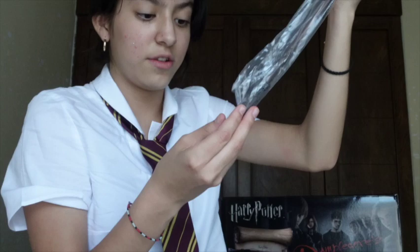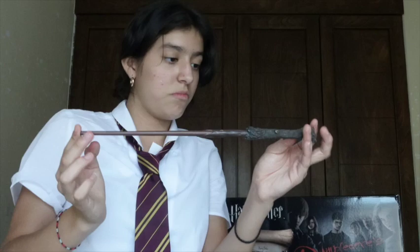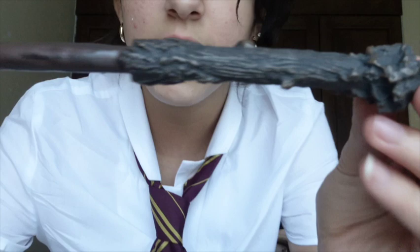Okay, so we're going to go in order. First things first, it's Harry Potter's one. It's in this little bag that you just slip up. It's so beautiful and really, really long. Oh my god, just look at it.